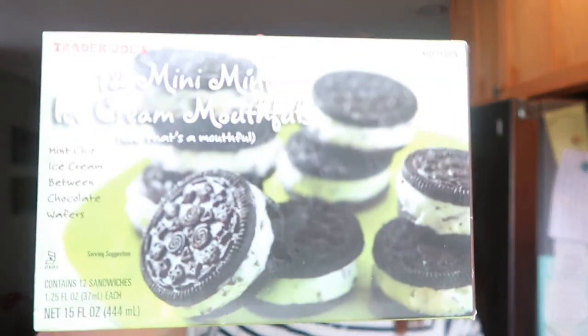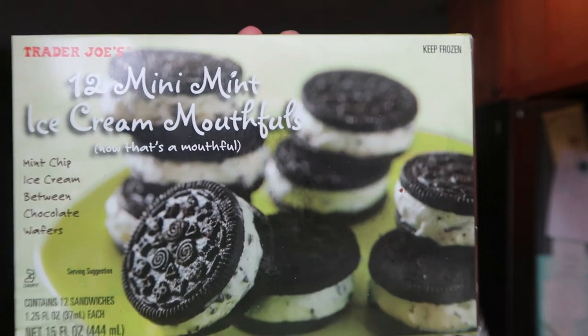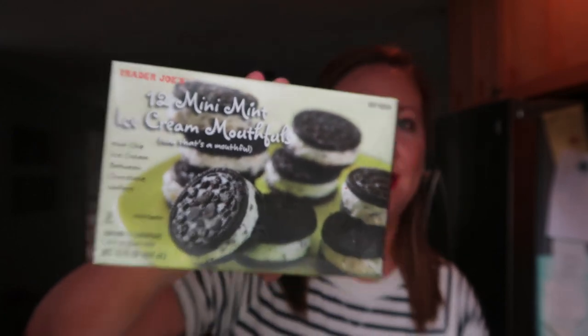And then I also get these. I'm excited to have these myself. Plus my kids are gonna love them. They love mint chocolate chip, and these are little mini mint cookie ice cream sandwiches. So these look delicious. We haven't had these before. I'm not sure if they're new. I don't think they were marked that way, but these are gonna be awesome desserts.